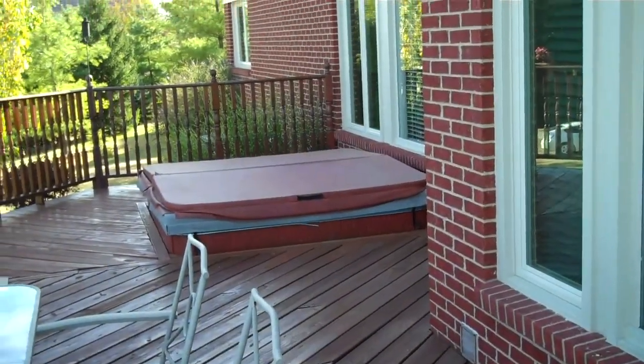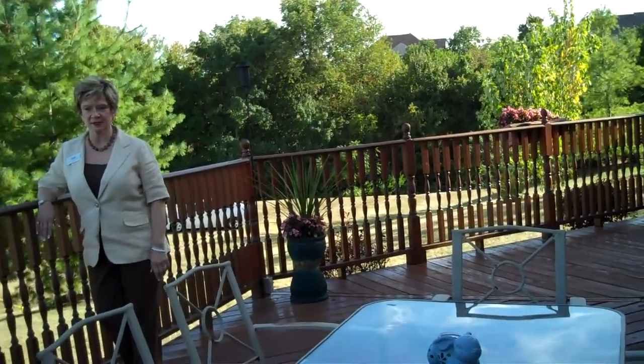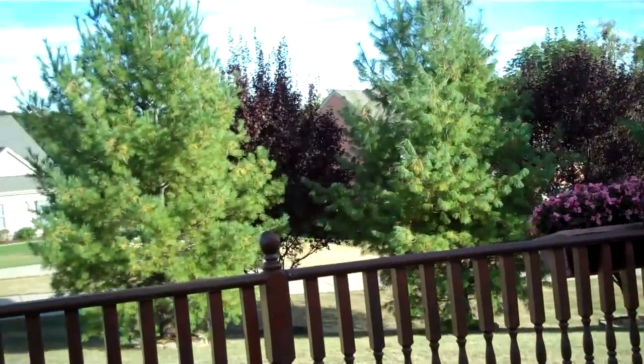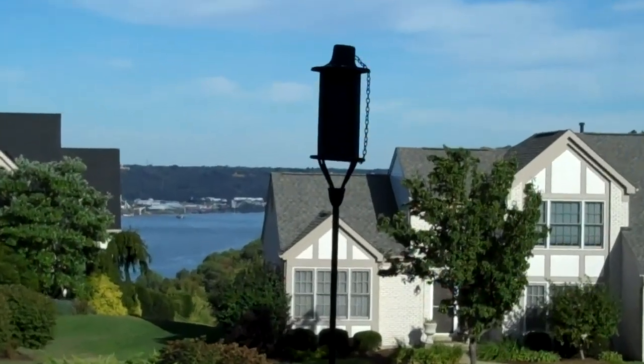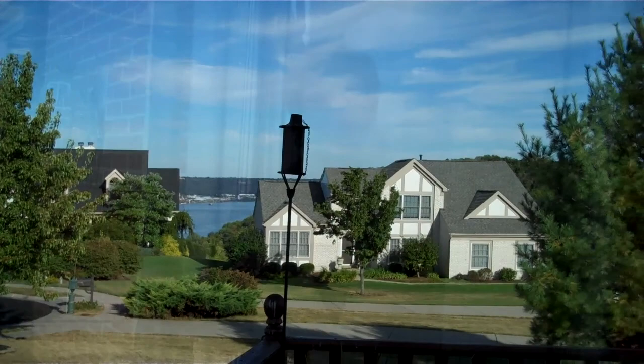Here we are on the deck of this home. It has a great hot tub. As you can see, it's a large deck, great for those summer parties. I also wanted to mention that the home does have all new windows, and a new roof and furnace that had just been put on.